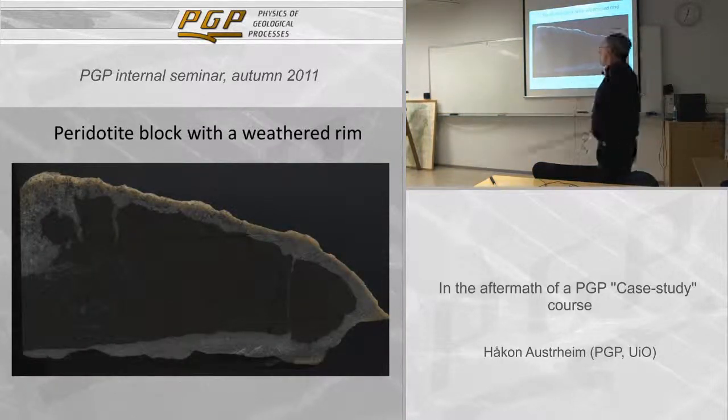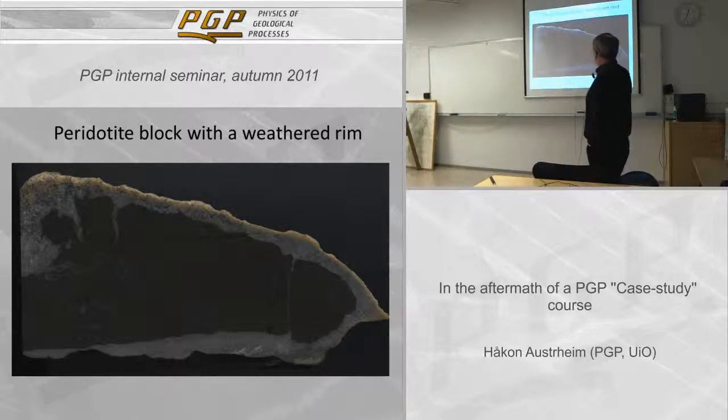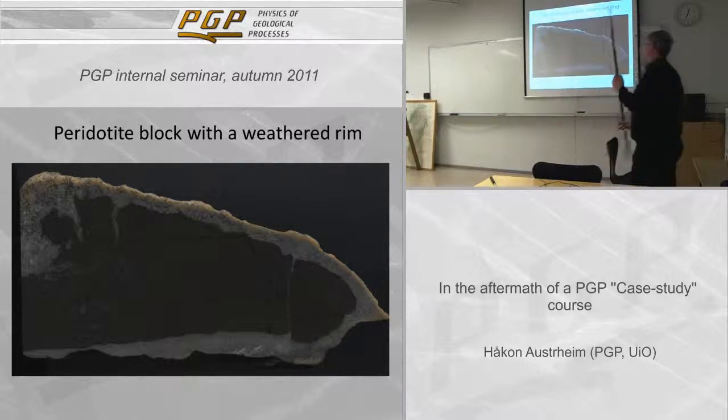Oliver has also sliced this weathered peridotite. Unfortunately, the light is a little bit... If you turn that off for a second.